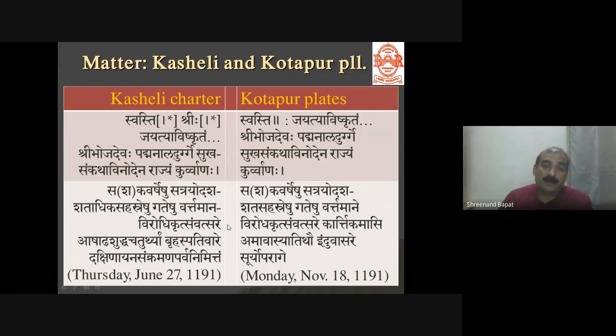Okay. But what about the Kotapur plates? Shaka varsheshu satrayodasha shata sahasreshu gateshu vartamane Virodhakrut samvatsare Kartika masi amavasya tithau indu vasare suryoparage. So Kartika Amavasya, solar eclipse, Indu Vasara, that is Monday.